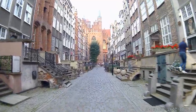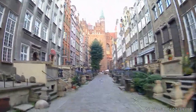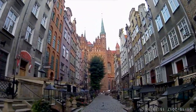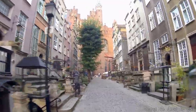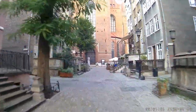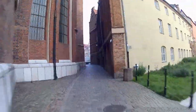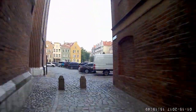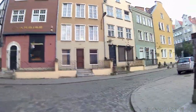St. Mary's Basilica is becoming more and more visible, and we will pass by it later. There are plenty of workshops and jewelry stores on Mariacka Street, mainly selling the famous Gdansk amber, but there are also cafes and restaurants. We are now passing along the walls of St. Mary's Church, and in a moment we will take a look at it from the other side of the street.